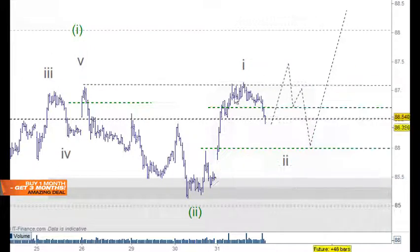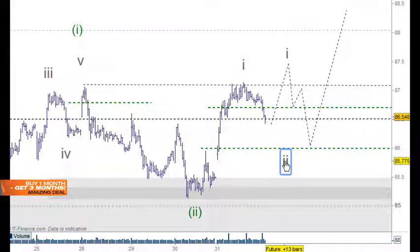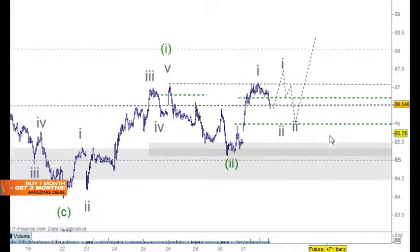So I'll just clear that. So it's also possible to have wave 1 here and copy that, and wave 2 here for that. It may not be the case. It just means we've got a few trades in here.